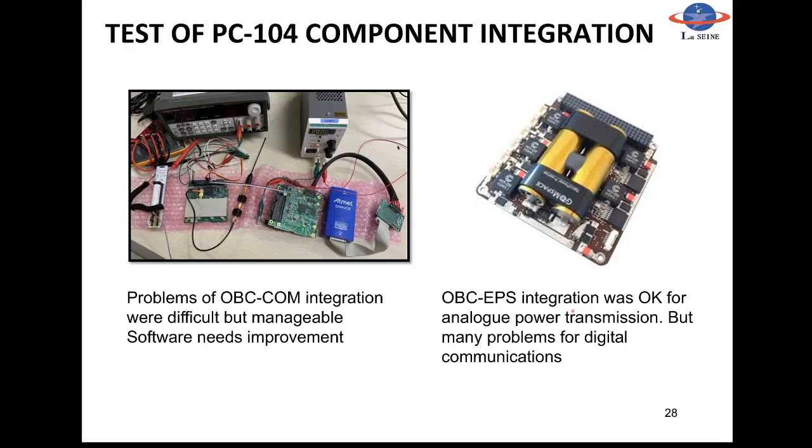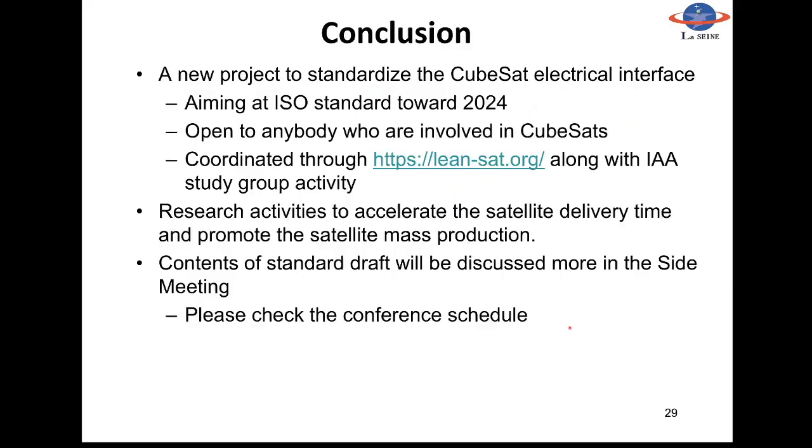Simple analog integration was okay. The EPS could provide power to OBC without any problem. But once OBC tried to communicate with a microprocessor inside EPS, it became very difficult. Conclusion.